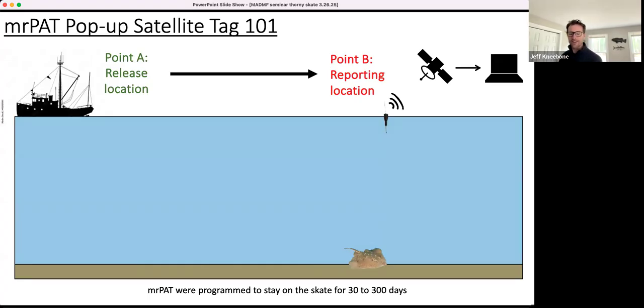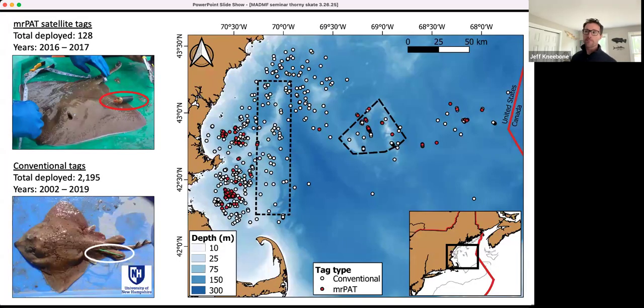So basically, this is analogous to a traditional fisheries dependent tag and recapture event where we have point A, point B, you infer linear movements over a time period between two reference points. And that was how the data were structured for this. But the cool thing was because of that, we could pair the satellite tags with a long-standing body of work that did conventional tagging on thorny skate that dates back to when I was an undergraduate doing my undergraduate research at UNH starting in 2002.